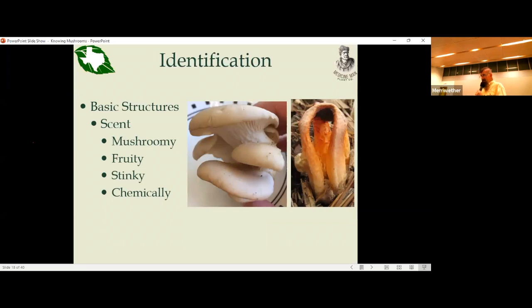Another feature, the scent. So most people, when they think of mushrooms, they're used to store-bought mushrooms that have that mushroomy scent. A lot of mushrooms have very different scents. So around here, like we have the oyster mushrooms. They smell fruity, like almost like apricots. We have a stinkhorn, which smells like dog poo, because it spreads its spores by attracting flies. The spores of the stinkhorn are up here in this little glob of brown stuff. It stinks like dog poo. Flies come in and go, ooh, dog poo, I like this. Blend in it, and then fly off with the spores and deposit them elsewhere. Then there's also chemical smells, like turpentine or camphor or things like that. So the odor or the scent of the mushroom is another structural feature.